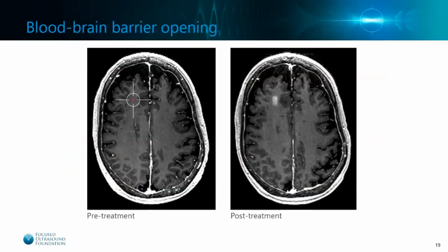Opening the blood-brain barrier is another interesting one, where the blood-brain barrier was designed to be a protective area for the brain. It helps keep whatever is circulating in your body from impacting the brain. So like if you get the flu, you don't want it to get in your brain, and so it's this added level of protection. But what that also means is sometimes if you're trying to get a therapeutic agent to help the brain, it has trouble getting there.